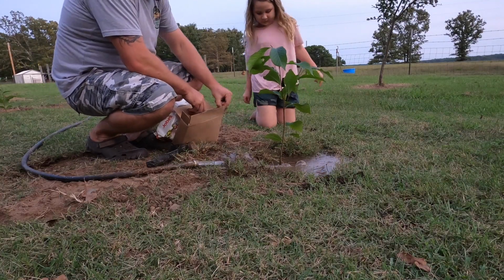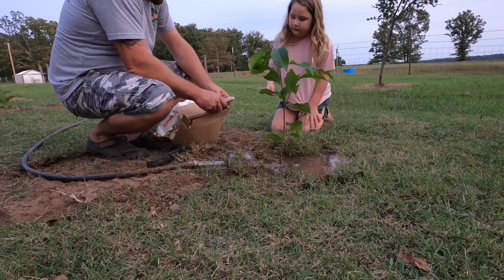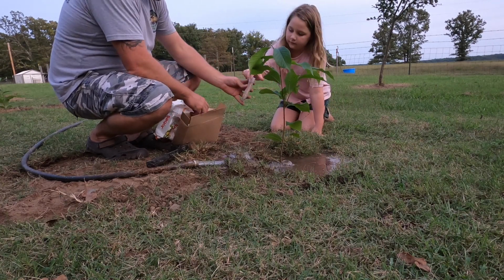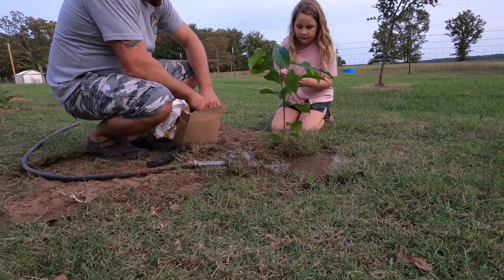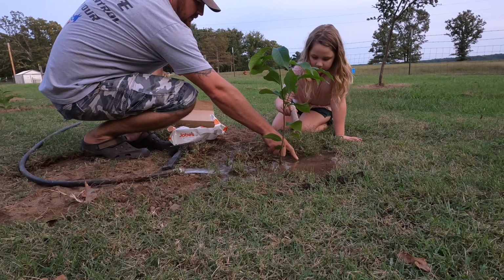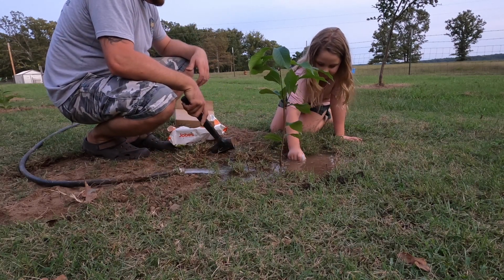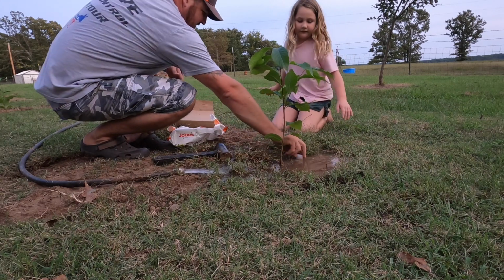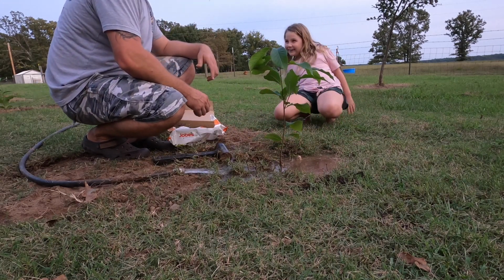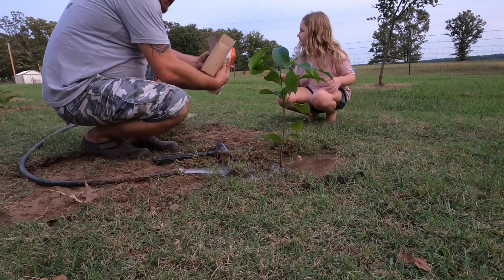All right, get your spike. I think that's the spike end. Put it on that like that. Don't put it right up against the tree. Kind of keep it away a little ways. Okay. Put it like right there. You don't even have to use the hammer. Just push it down. There you go. That's what happens when you use bag dirt. It don't have rocks in it. All right. I think we're ready to move to the next one.